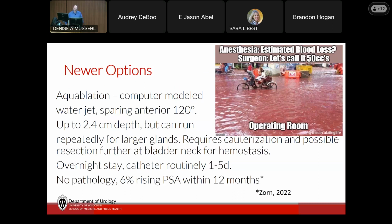The bleeding can be significant. It requires cauterization, usually with a bipolar loop at the bladder neck, and further resection sometimes is required at that point. One of the big advantages is that it does not lead to much problems with erections or ejaculation. It does require an overnight stay, catheters anywhere from 1 to 5 days. There's no pathology, and at least 6% of the time they have a rising PSA within 12 months.